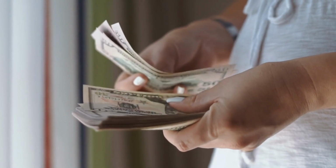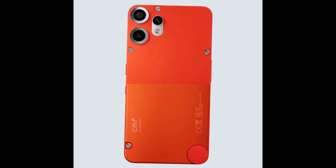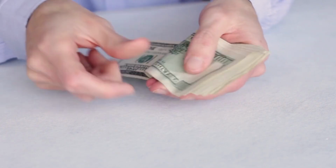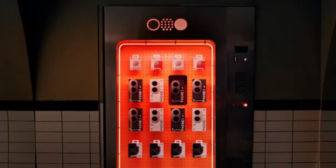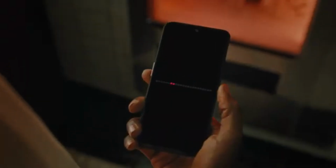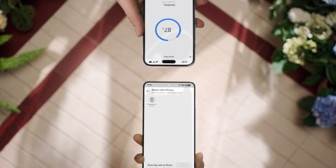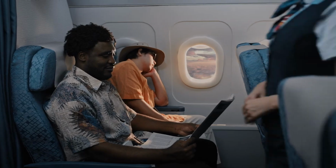Price is going to be a major factor, and current leaks suggest that the CMF Phone 2 Pro could be priced at around $300 or 22,000 rupees in India. Considering the original CMF Phone 1 launched at 15,999 rupees, this model still fits well within the affordable range while offering features usually reserved for more expensive phones.